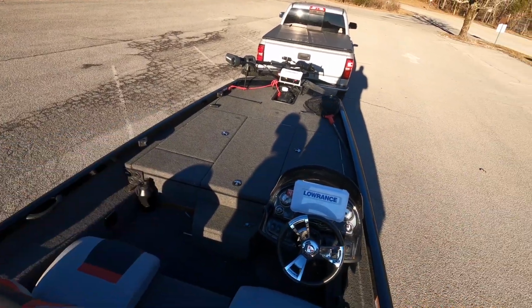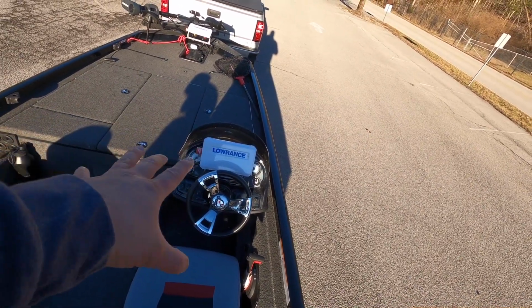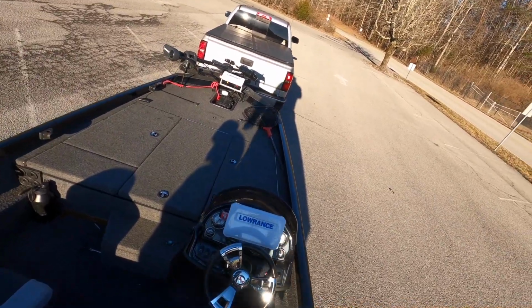So there's the boat. Been really extremely happy with it. I think the 9-inch is a perfect size for this type of boat. Maybe a 12 up front would be probably a little bit better. But, you know, I went with a budget, and that was my budget.